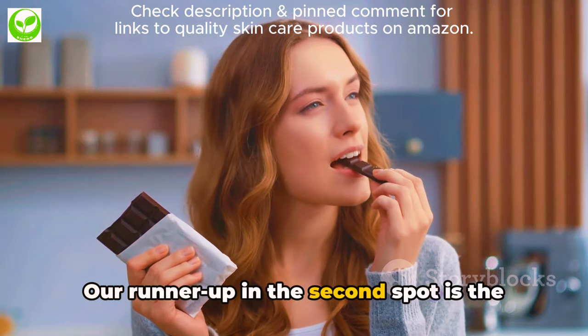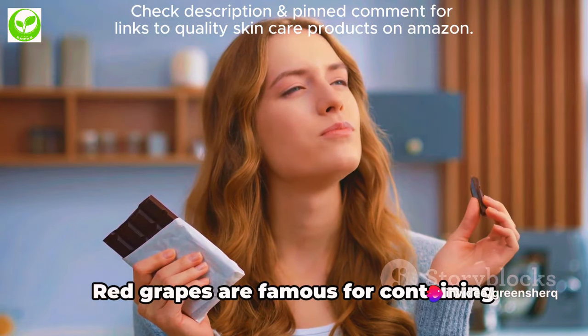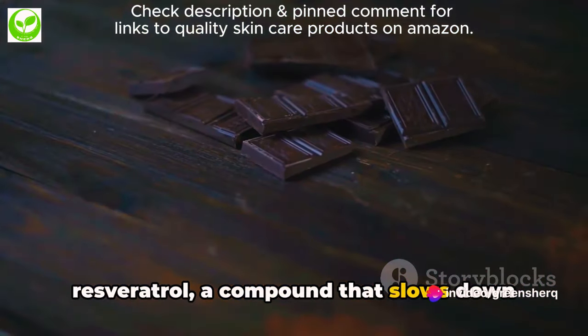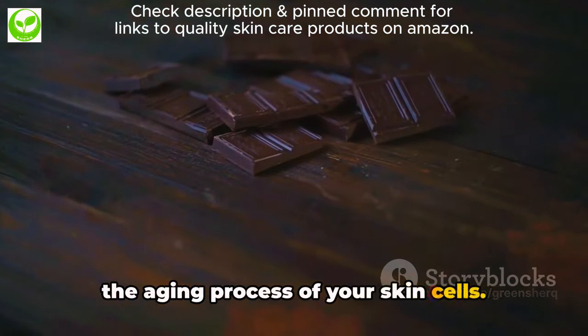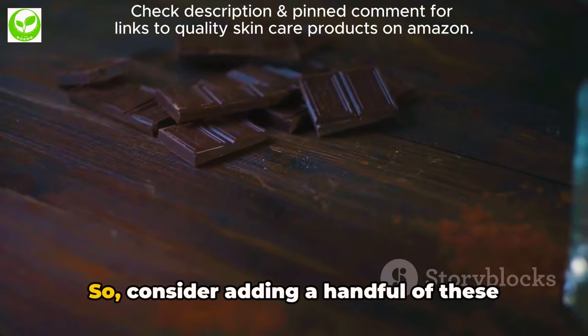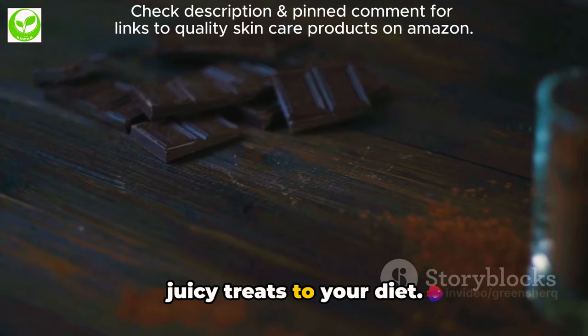Our runner-up in the 2nd spot is the humble red grape. Red grapes are famous for containing resveratrol, a compound that slows down the aging process of your skin cells. This can help to keep your skin looking youthful and radiant. So consider adding a handful of these juicy treats to your diet.